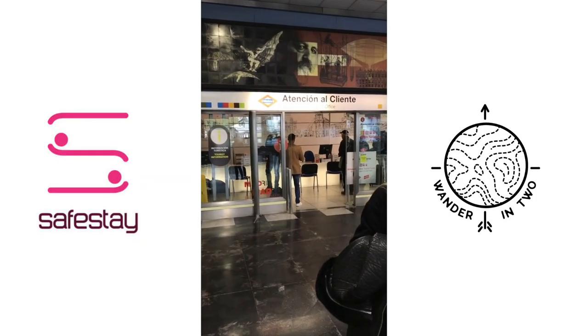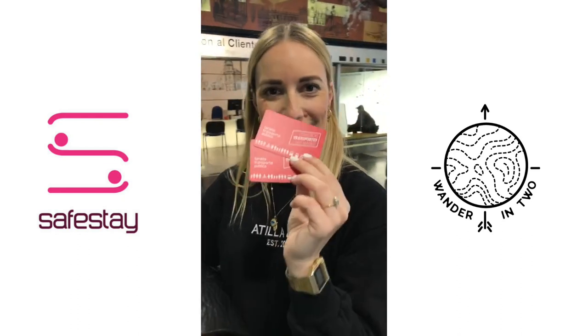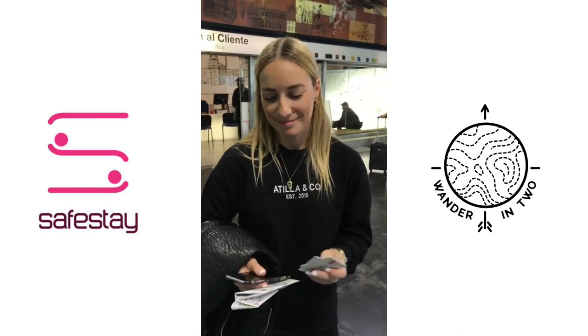Okay, so the first order of today is before we leave the airport, we have got our metro passes. 3-day metro passes cost €18 each.